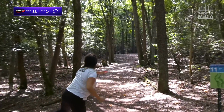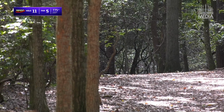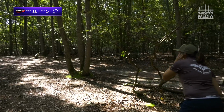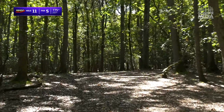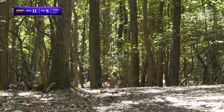We got Vanessa lining up her backhand. Looks like that's going to stand up nicely. If that skips and hyzers, she's going to set herself up in a really good spot for her second shot. And we've got a spotter giving the golf clap coming around the tree. Must be in a great landing spot for her. We have Lisa with a forehand shot for her second shot. Turns it over nicely, but unfortunately hit a tree in the middle of the fairway.